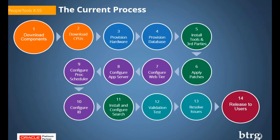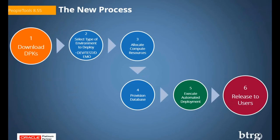What DPK allows you to do is significantly reduce those steps. You download everything in one, you configure everything in one, and deploy it as one. And the next time you have to do it, the configurations are saved. You're able to modify the configuration, so if you want to change your ports, your JSL port, or anything else that we do today, you can still do it using the PeopleSoft module, and still reduce a lot of the steps that we highlighted in the earlier slide.